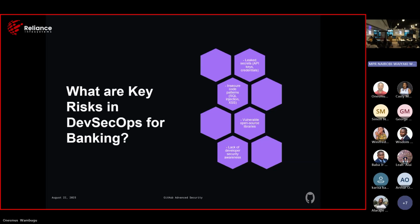organization at large. So ultimately, adopting GitHub Advanced Security empowers banks to proactively defend against evolving threats, streamline compliance, and also protect both customers' trust and critical assets.